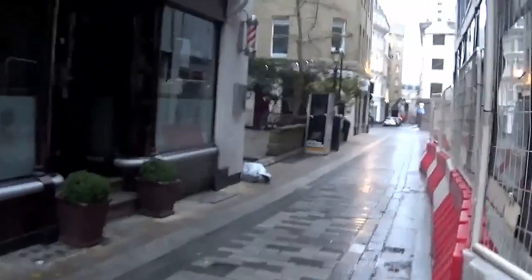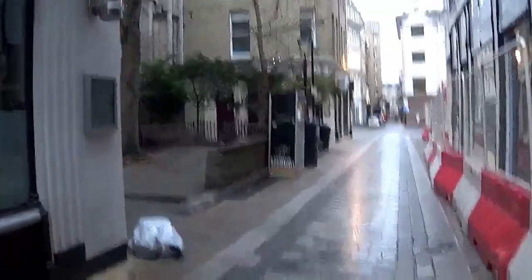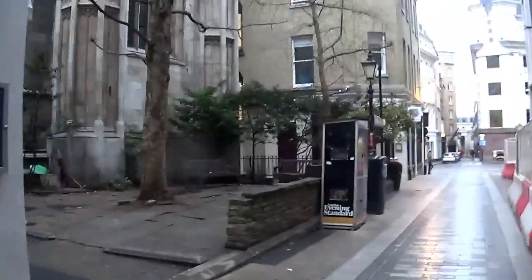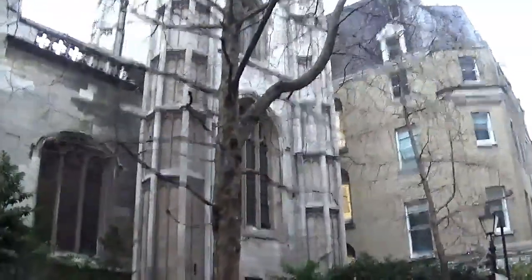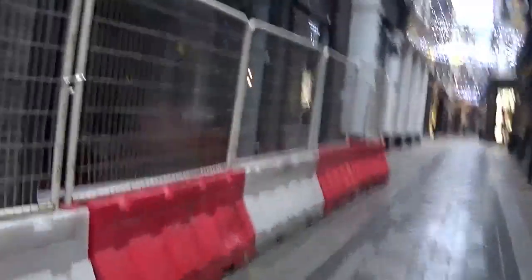Oh man, it's getting heavy again. The camera's going to get wet. It is getting wet. Look at this. This little church just pops out of nowhere. Wow. All right, okay, folks. Hang on. Sorry, it's getting blustery and windy, and I bet there's a ton of... yep, there is. Right. I'm going to have to rain stop play for a minute. I'll catch you in a minute, guys.